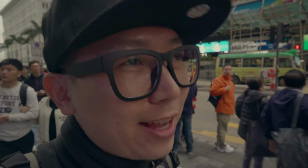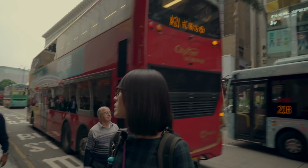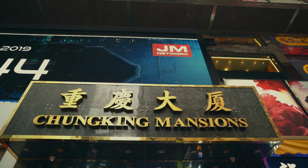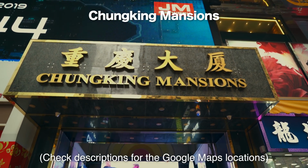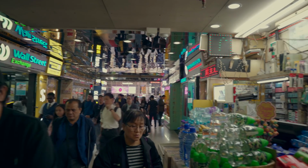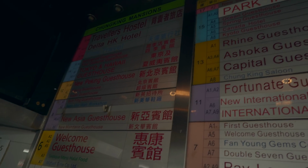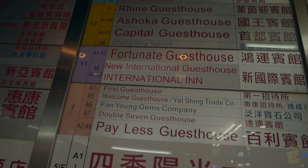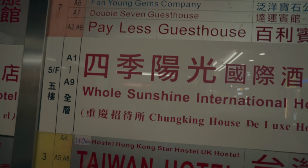So we got off here at Tsim Sha Tsui in Mong Kok and we're trying to head to our hotel. It's as hectic as you'd imagine. The Chungking Mansions. 10 steps from the stop. Inside the currency exchange is our little hotel. We see a lot of guest houses and hotels located in this little currency exchange area.